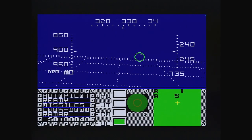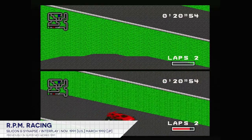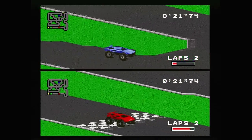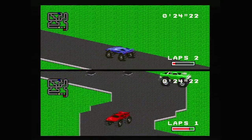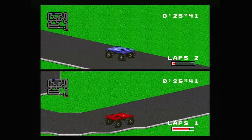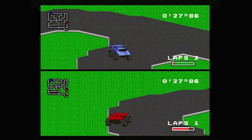It reminds me a little bit of RPM Racing for Super NES, the only release ever to run entirely in the console's high-resolution mode. An early game for a new piece of hardware that explored a sort of technological edge case that no one else bothered to tinker with, probably because it ended up not being very good.